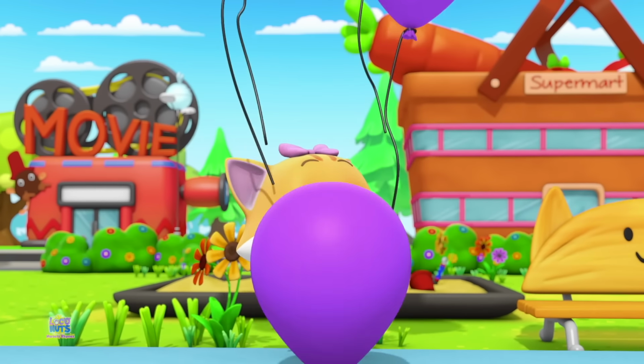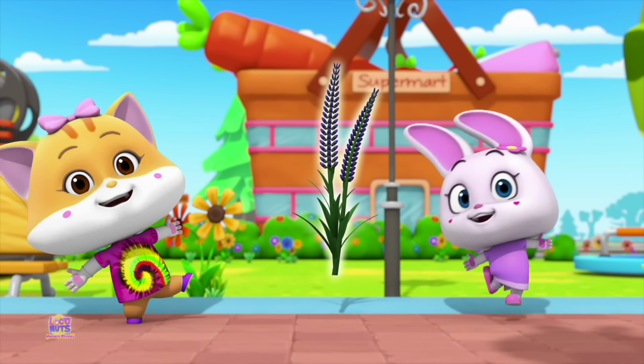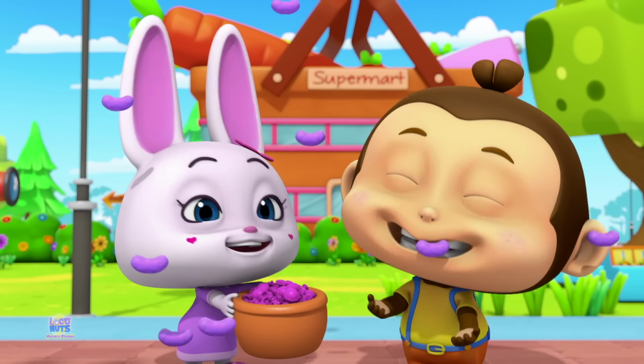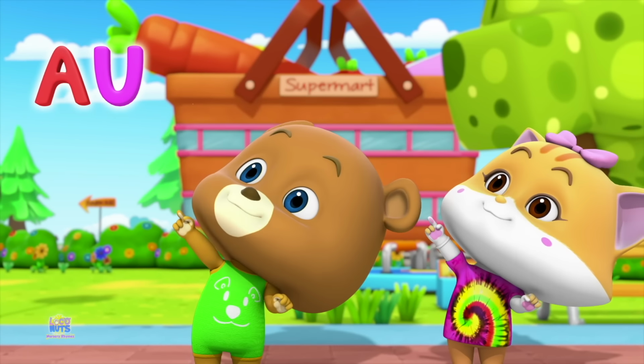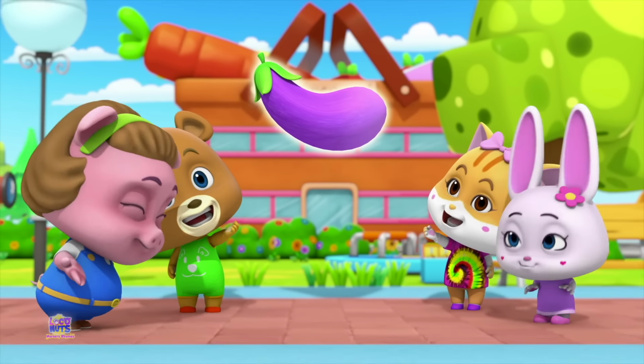Violet's nice. It's purplish. Like quartz and lavender. Violet candies, jelly beans, even yummy aubergines. That's French for eggplant.